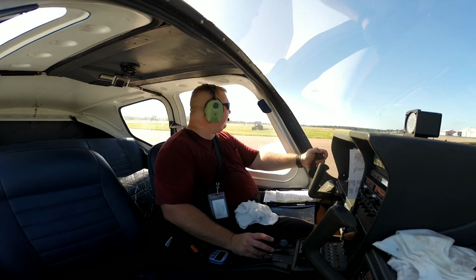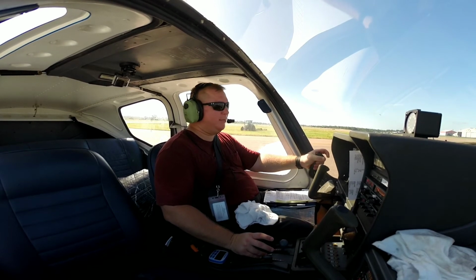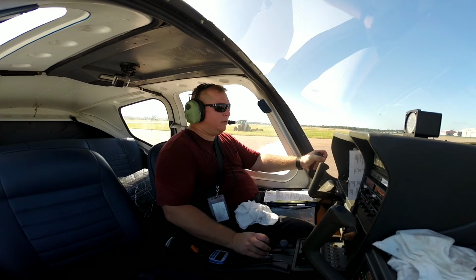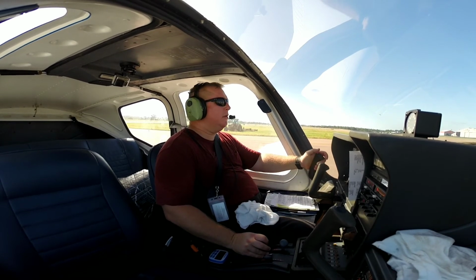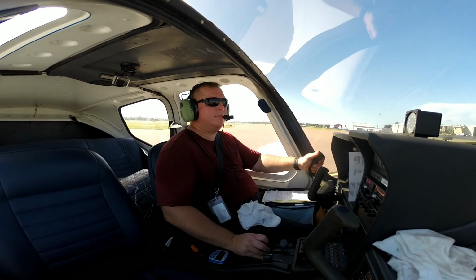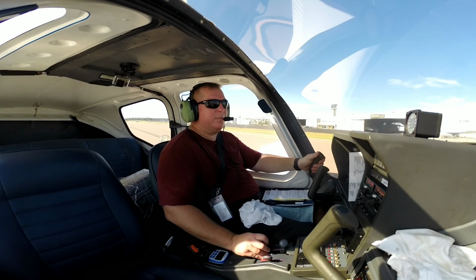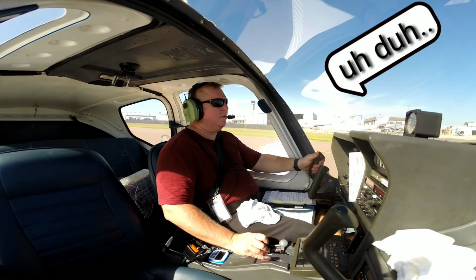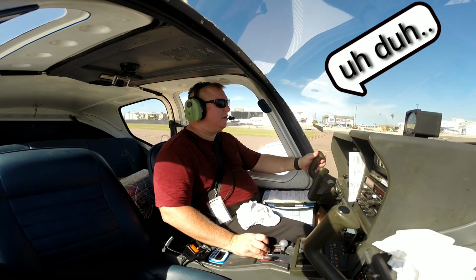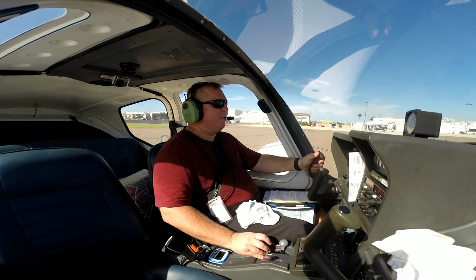St. Pete Ground, Tampico 511 Papa Charlie at Alpha 4, ready to taxi back to Clearwater Aviation. Tampico 501 Papa Charlie, St. Pete Ground, taxi to Clearwater Aviation via Alpha. Taxi via Alpha, 501 Papa Charlie. I'm pretty sure I was supposed to tell them I was on my first solo, but I'll ask Corey about that when I get back.